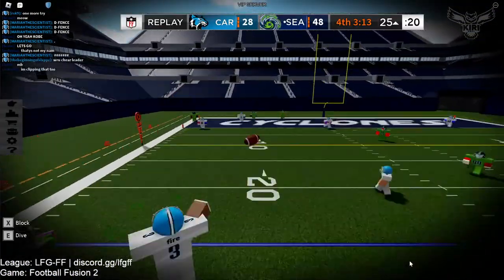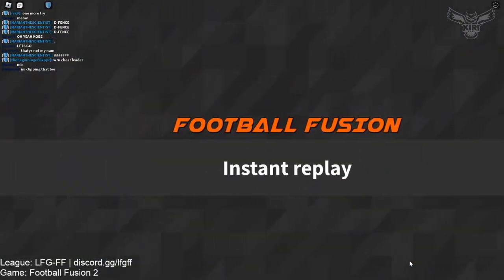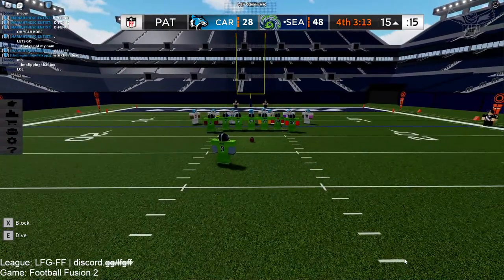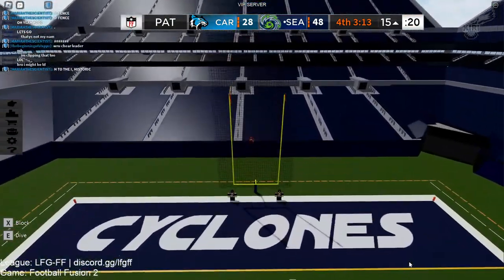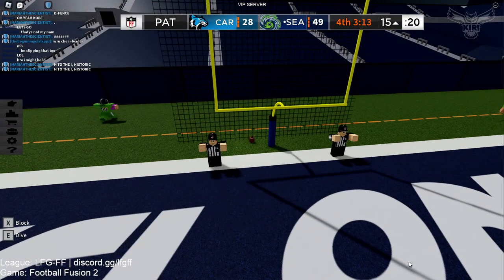Great positioning here. Just very simple stuff on the route, and more so a find from Dime EQ. It looked a bit coordinated. Reduvia with a great job nonetheless. The extra point attempt will be good. 49 points scored here from Marshall tonight.